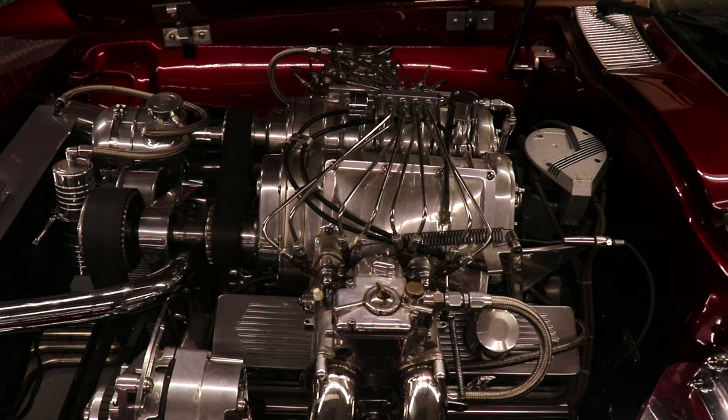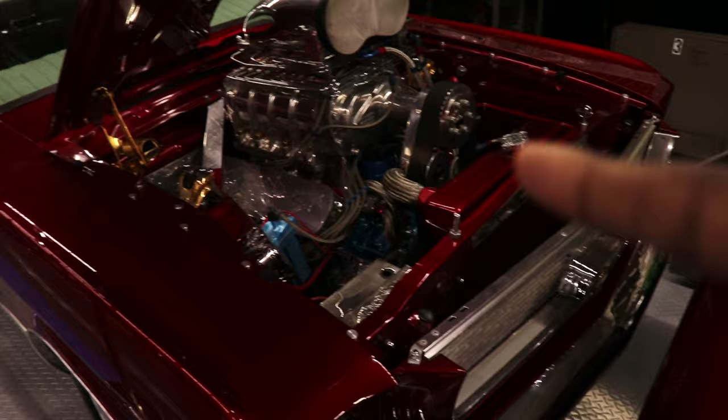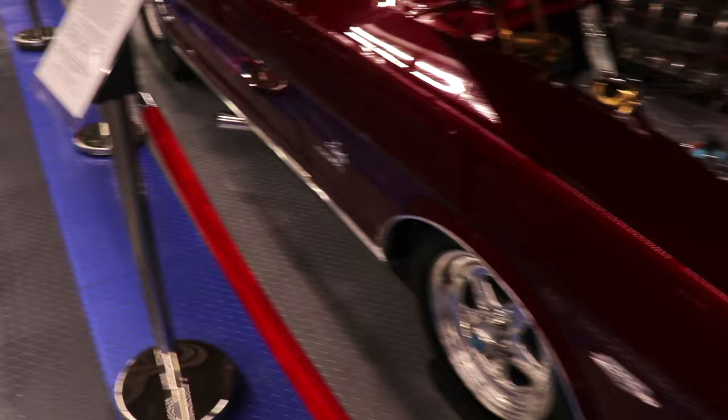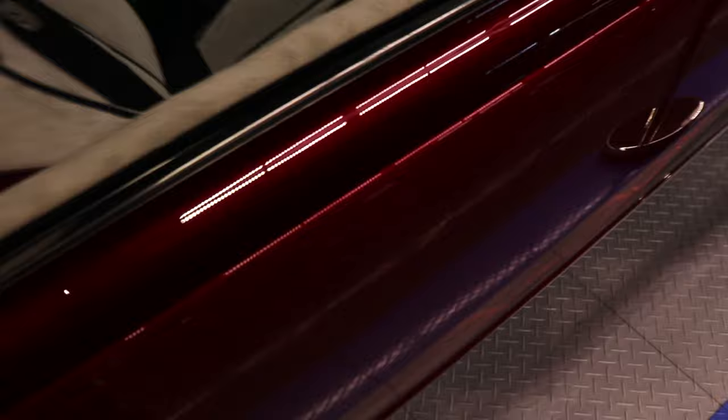'56 Corvette. Now y'all tell me below, is that a big block or a small block? I can't tell the difference. I take that back. I kind of can tell the difference. I'm thinking that's a big block engine and I'm thinking that's a small block engine. But I could be wrong. $300,000. Oh my goodness. Let's look inside. Man. Still got the seats in the back too.